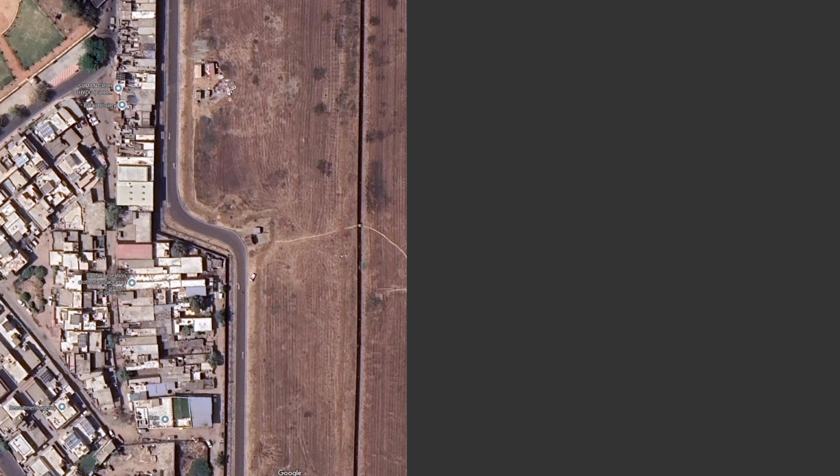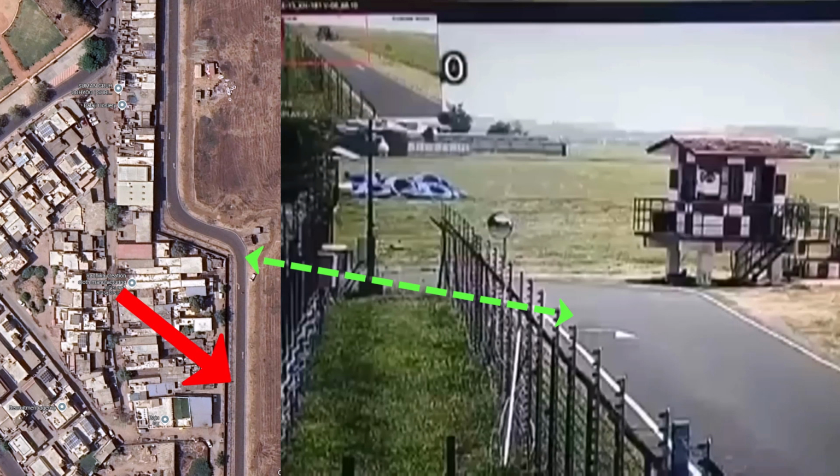However, if we go over to Google Maps, my guess is that the security camera that recorded this is somewhere around here, because we can see the road bend sharply to the left, plus you've got a building on the corner and what looks like some tires in the field, and all of that matches up with what we can see at the start of the video.